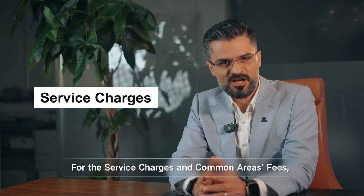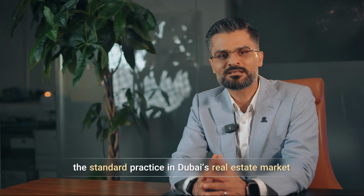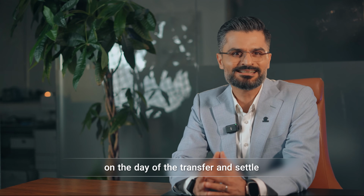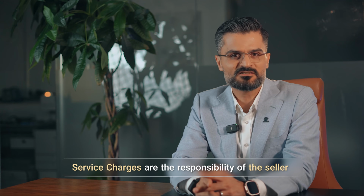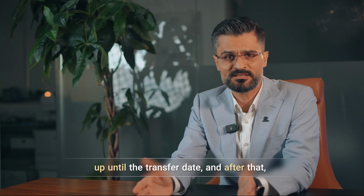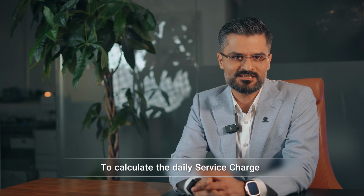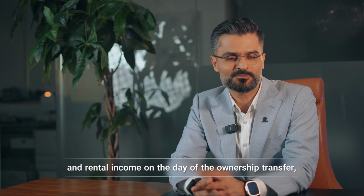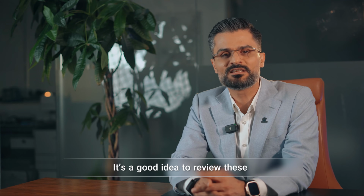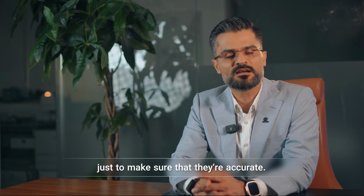For the service charges and common areas fees, the standard practice in Dubai's real estate market is to calculate these fees on a pro rata basis on the day of the transfer and settle them between the buyer and the seller. Service charges are the responsibility of the seller up until the transfer date, and after that, they are the responsibility of the buyer. To calculate the daily service charge and rental income on the day of the ownership transfer, you can ask assistance from your agent. It's a good idea to review these calculations and numbers a day before the transfer just to make sure that they are accurate.